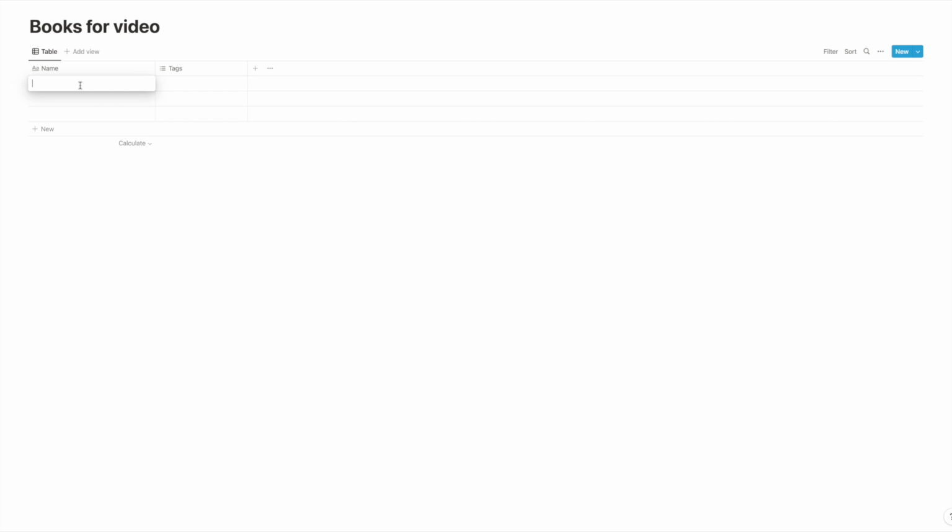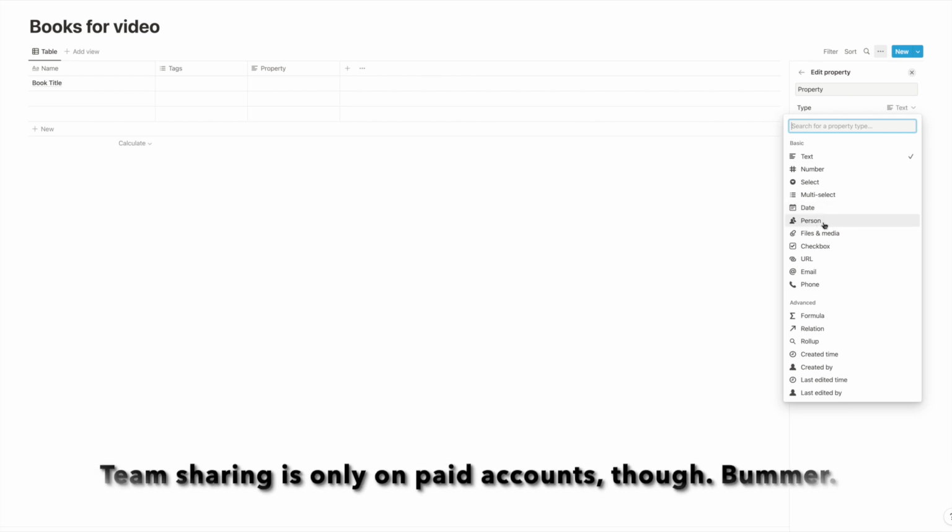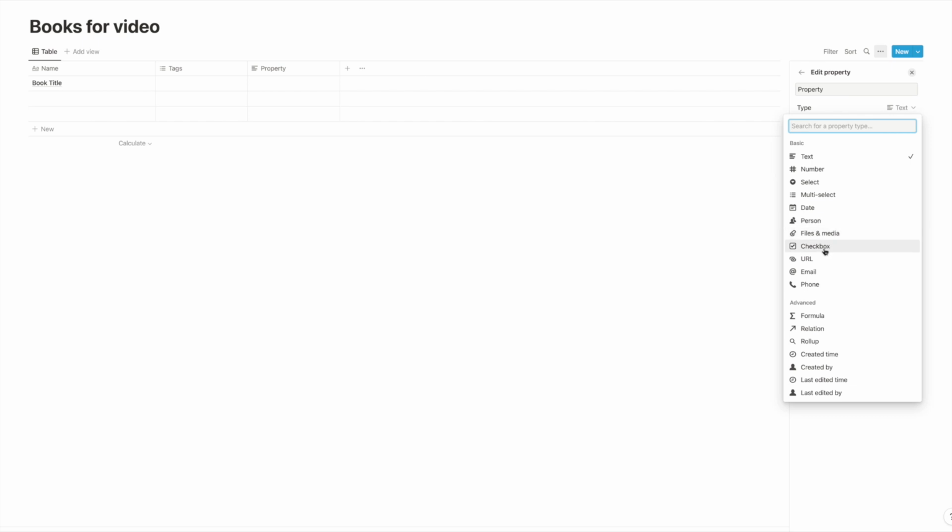So like name, you would just have your book title, and then I had another property here that was text. Here it is, edit property. So you can change what kind of property this is. You can do text, you can do a number, you can do a drop-down menu to select something. You can do a multi-select, which is kind of like having tags in there. That's what this is right here. You can have a date, you can tag people, like if you are on a team using Notion with other people, files, a checkbox, URL.